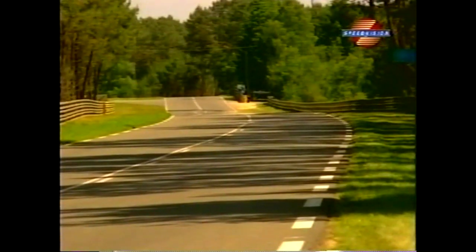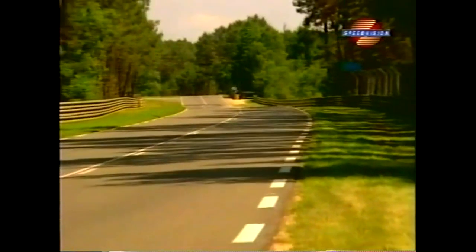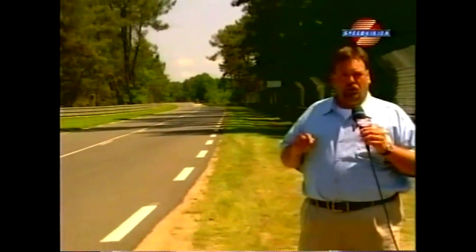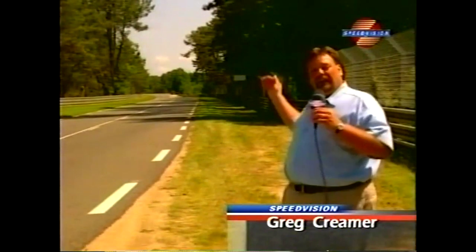Alan, there's another part of the circuit that has been in existence since the beginning of the race in 1923 that remains part of the circuit. It is considered very challenging and equally as feared. And it's the run from the Mulsanne hairpin down to the famed Indianapolis corner. And it's about halfway down that run where things get very interesting. You see the hump that the drivers come over.